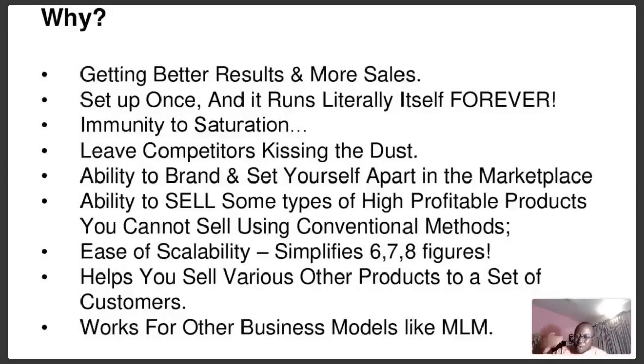Like you sell various other products to the same customer. They bought product A, you get them product B, they buy, get product C, because they trust you. It helps you build the authority and expertise, and helps you build the know, like, and trust thing to make the selling easy. And it works for other business models like multi-level marketing.